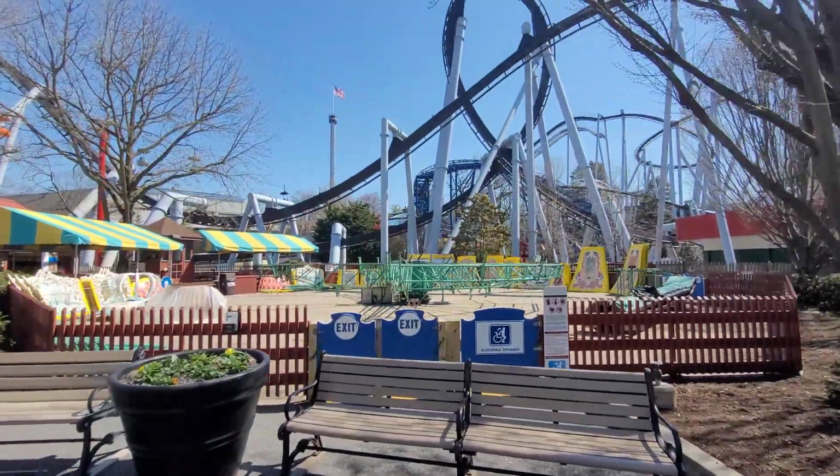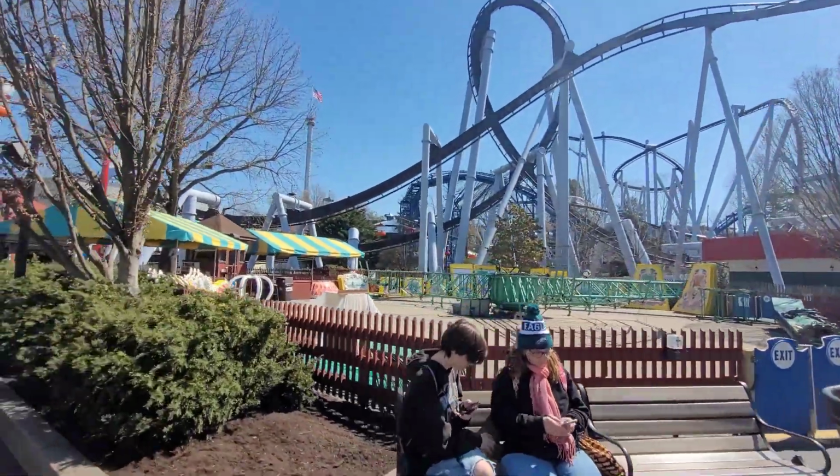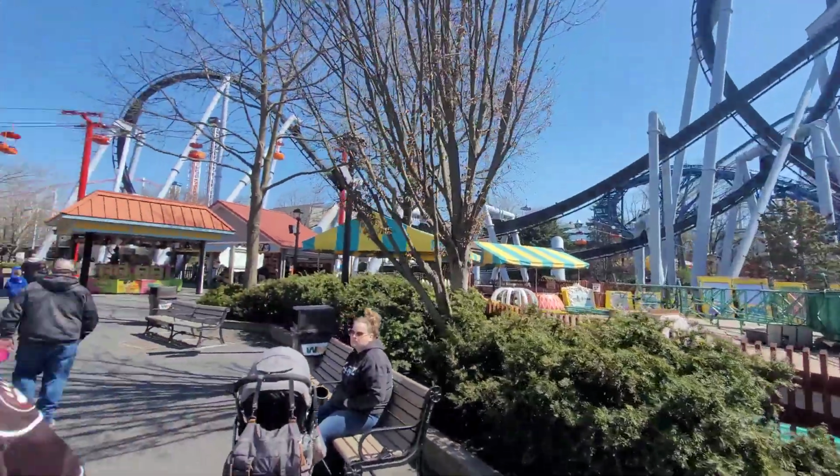Pretty odd to see Wave Swinger torn down entirely. Probably doing their annual maintenance on it.